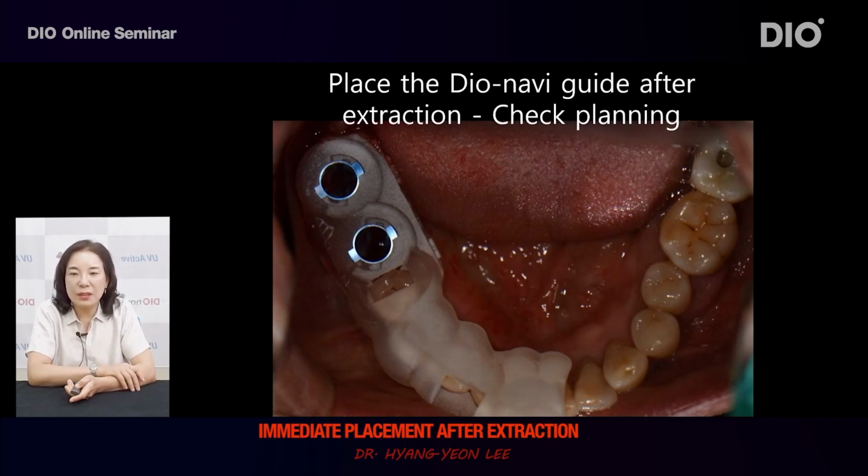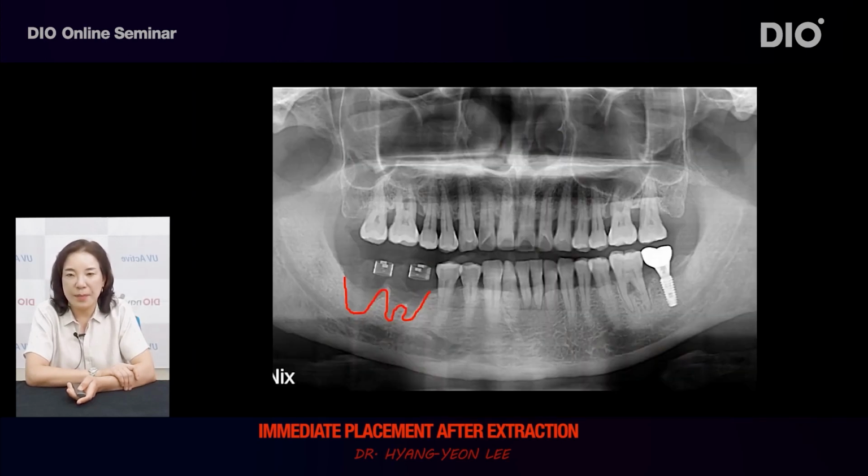In addition, prior to performing surgery, after taking the doxycycline cotton out and inserting the guide, you must check whether the guide is made properly and whether you can place the implant as you planned by using the guide, by taking an X-ray image. I am checking by taking an X-ray image with a guide seated in the mouth after tooth extraction.